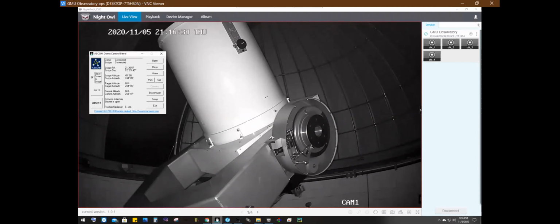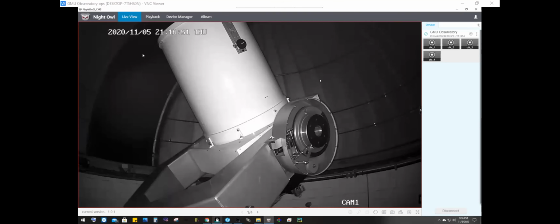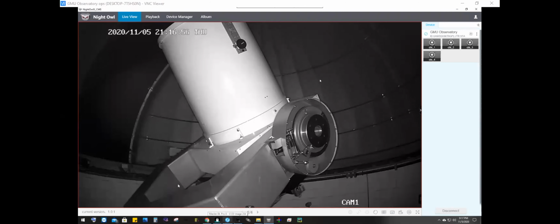Okay, wonderful. Thank you. We just saw the telescope slew to Mars, and we'll see that the dome is now turning in the background. We'll need to take an exposure as soon as the shutter aligns with the telescope.